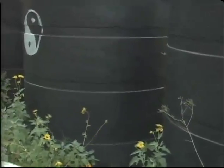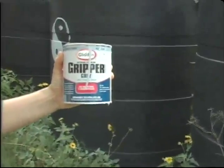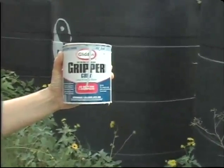We are experimenting with a Glidden primer that adheres well to the poly and will provide extra protection from sunlight, which should help the tank last longer.